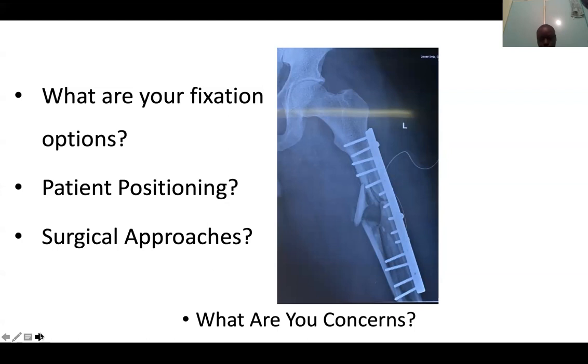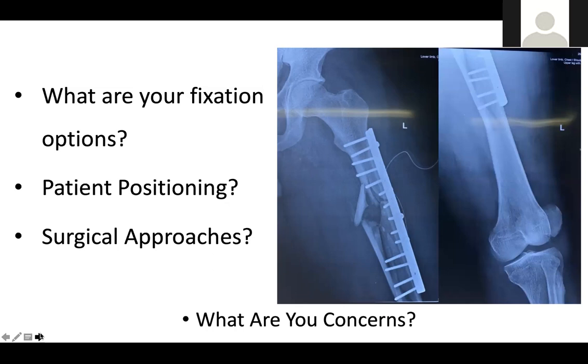Anybody else with different or additional comments? Okay, in addition to what Dr. Ngoyi has said, in terms of this fixation, we can see that the orthopedic surgeon decided to put a DCP, but looking at most of his screws, a lot of them are actually in the fracture site, especially distally. I can only identify one screw, the most distal one, which is probably bicortical.